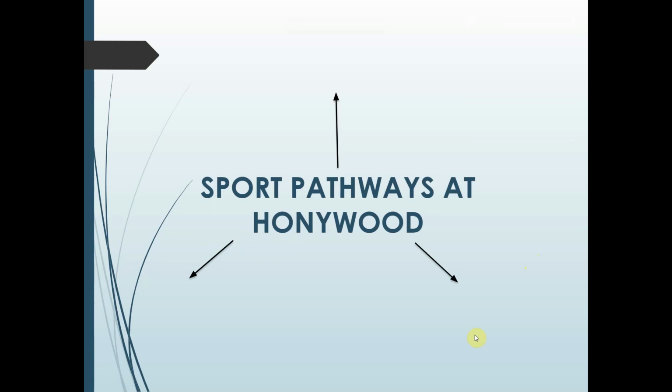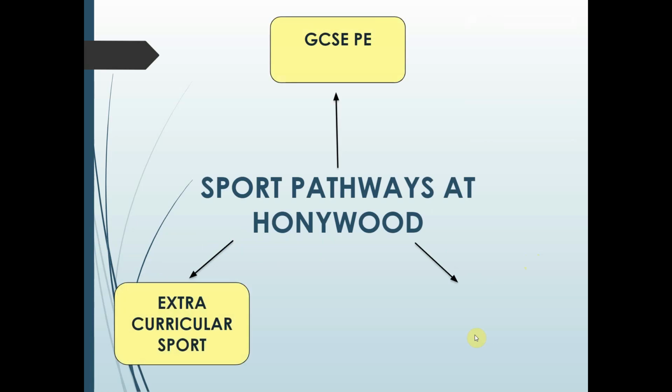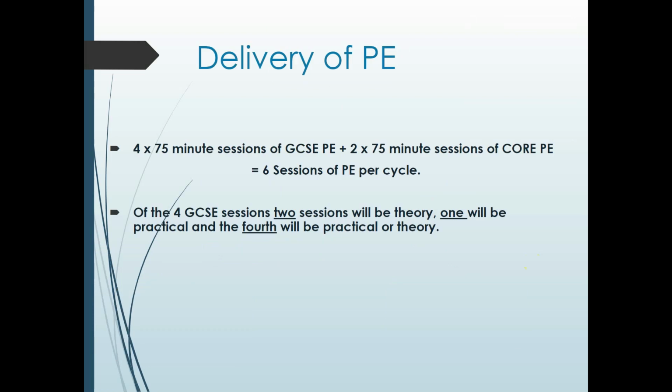So, the sport pathways at Honeywood. All learners will still be able to participate in extracurricular sport should they wish. Everybody will still take core PE, and then as an option, learners can also choose GCSE PE. If they do choose GCSE PE, they will get 4 75-minute lessons a week plus 2 75-minute lessons of core PE. So they will still get 6 sessions of PE per cycle.